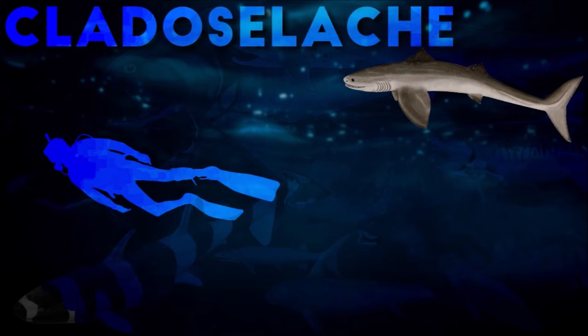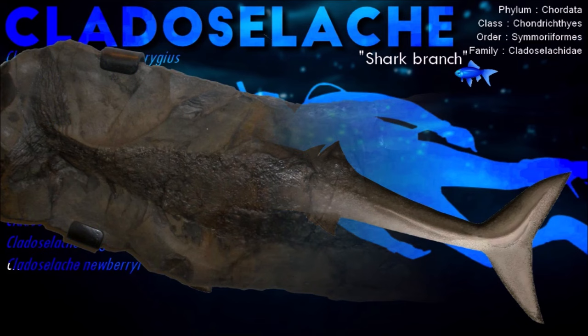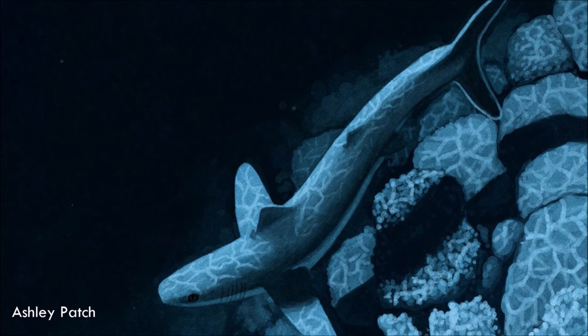Cladoselache had a number of features that were characteristic of sharks, including a cartilaginous skeleton, 5 to 7 gill slits on each side of its head, and a complex set of sensory organs that included a lateral line system for detecting vibrations in the water. Its body was also covered in dermal denticles, which were small, tooth-like structures that provided protection and reduced drag in the water. It was an important early shark that played a significant role in the evolution of modern sharks.